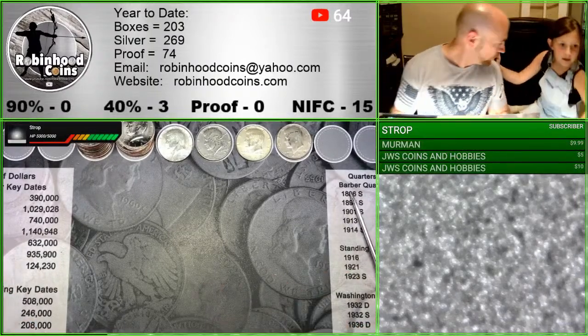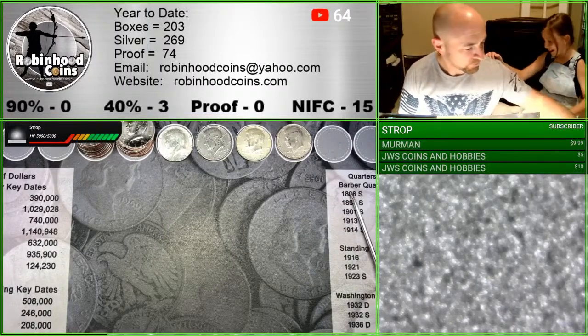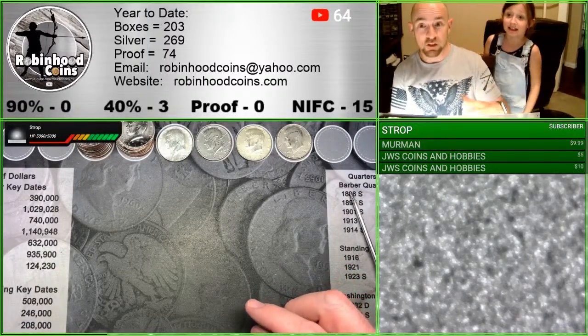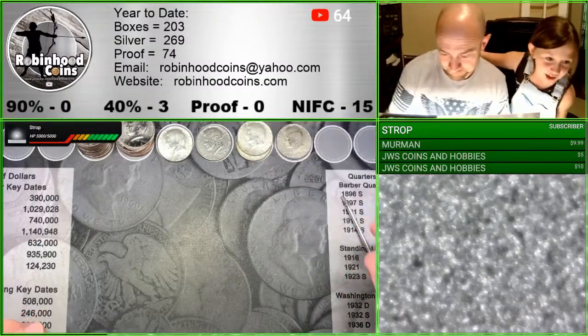All right, where'd that silver coin go? Is the dog a helper too? No, the dog is not a helper completely. Not until the Little Helper teaches the dog how to sniff out silver. Then she'll be a helper. Yeah, it's a she.